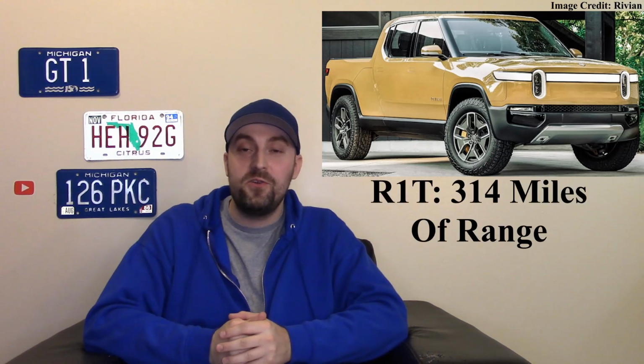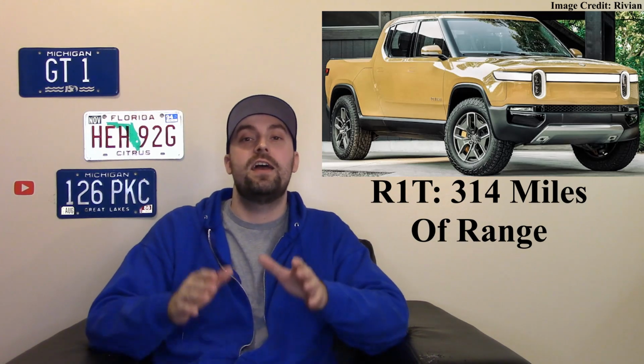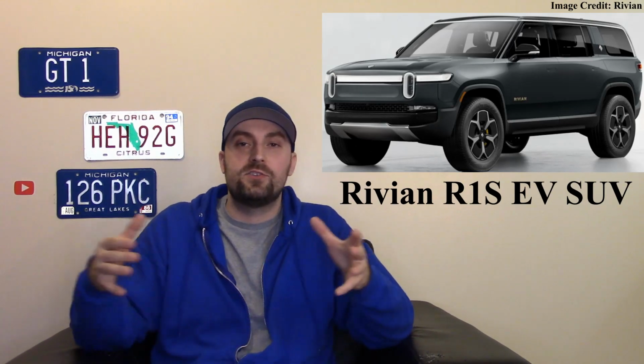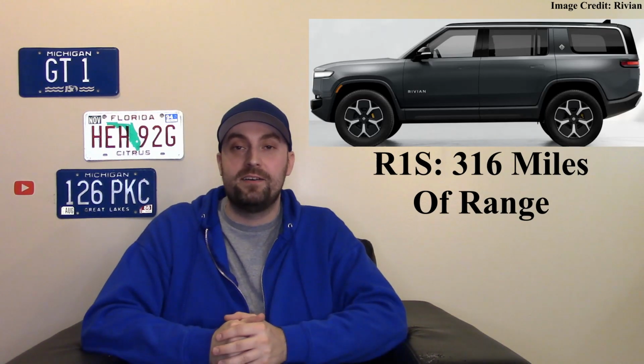Not that long ago, the EPA released their numbers for the vehicle. The R1T, the pickup truck, got about 314 miles of electric range. Pretty good. They did say 300 plus. And now they have the R1S. Now that vehicle is the SUV version. It's boxy. I really like the styling of it. It's basically just an enclosed version of that vehicle. But that got a little bit more, about 316 miles of range.